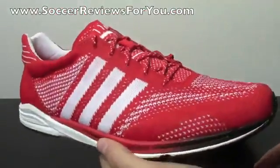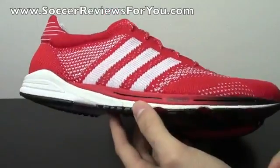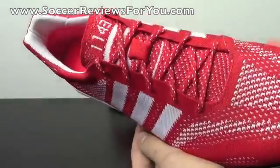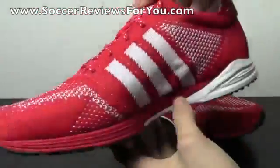Personally, a big fan of the colorway as well. Red, I don't know, I have something about red shoes, not necessarily soccer shoes, but when it comes to casual shoes, I have a lot of red shoes, so this one definitely fits the bill for me. I really do like the colorway and the overall look of this shoe.